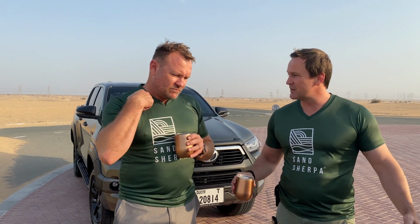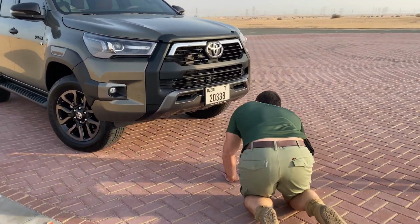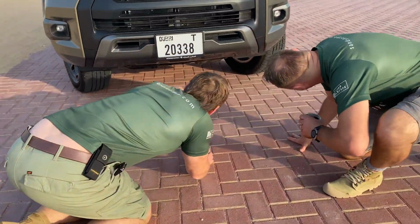What about the X? Does the X have those options available to it? It doesn't. I mean, it has the towing point that you can obviously install as an option, but it doesn't have anything as standard.